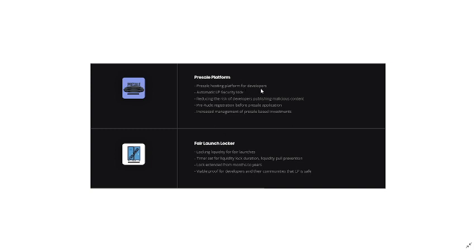They'll be hosting the presales for developers, and this platform will have automatic liquidity lock. It will reduce the risk of developers publishing malicious content, various rug pulls, honeypots, and so on. It will have pre-audit registration before the presale application. So before new projects launch on their platform, they will have to go through the audit before anything happens.